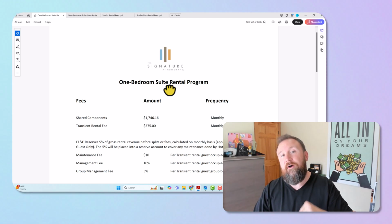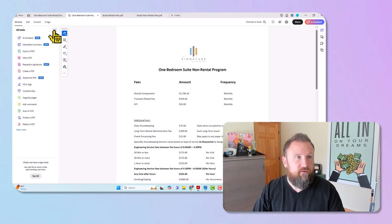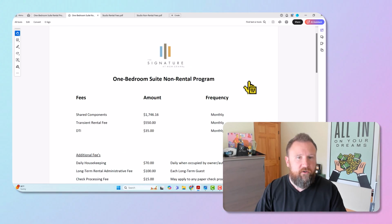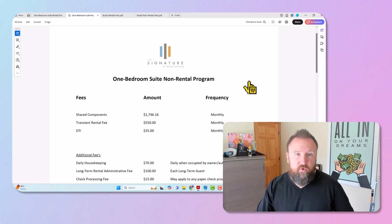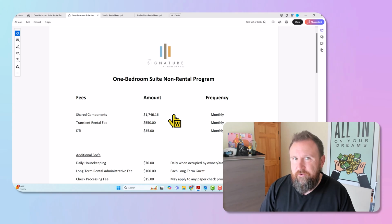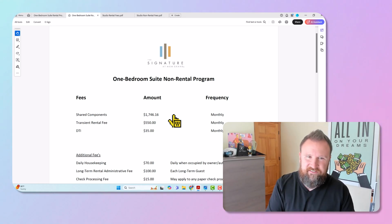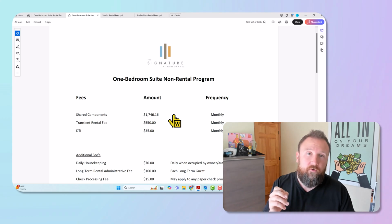Next, let's go outside of the rental pool program and see what the fees would look like if we were renting it ourselves or through a third-party booking company, or if you're just going to maintain it by yourself. So if you are in a one-bedroom suite, let's go to this. If you're going to be in the one-bedroom suite and you want to rent it out, you're going to be renting it out through Airbnb yourself, or you're going to rent it out through a third party.